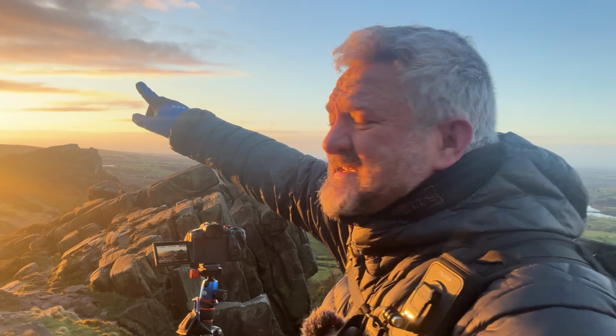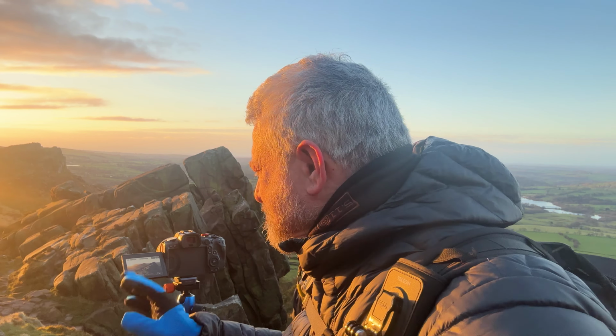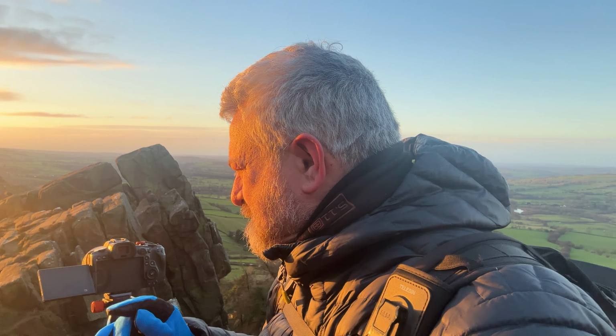And then hopefully maybe something you can have a look at and think, yeah, I can do better than that. I've got a nice cloud, I like this, so I'm gonna try and work with this. Gonna work at about F8. The aperture is just gonna be according to what the light's doing to me. ISO 100, of course, because anything above that is hateful. But we will talk about that at a later stage.